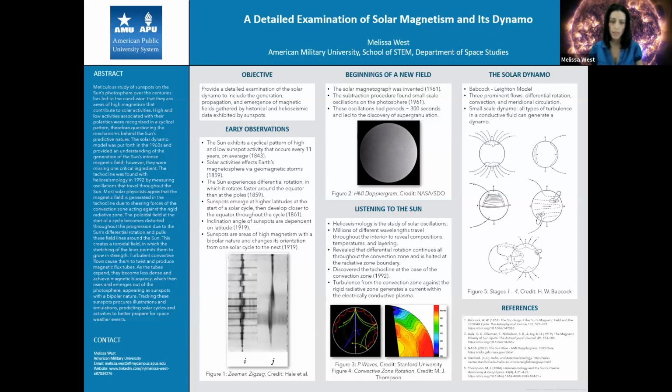Gustav Spörer worked with Carrington and noticed the migratory motions of these sunspots throughout the cycle. Sunspots emerge at higher latitudes at the start of a cycle, then develop closer to the equator throughout the progression.